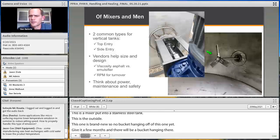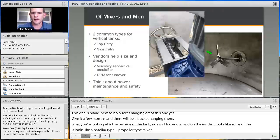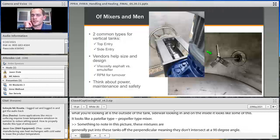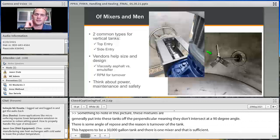This is a very common setup, a propeller type of mixer. Something to note, I hope you can kind of see it: these mixers are generally put into these tanks off perpendicular, meaning they don't intersect the tank wall at a 90-degree angle. There's some angle of repose, and the reason for that is turnover of the tank. This happens to be a 30,000-gallon tank, and there's one mixer, and that's sufficient. The reason it's sufficient is because the vendor that we use helps us design these at the right angle so that we need one mixer, and it takes care of our needs.